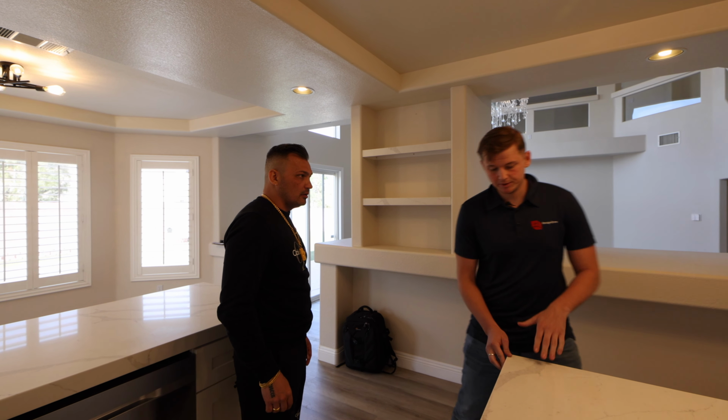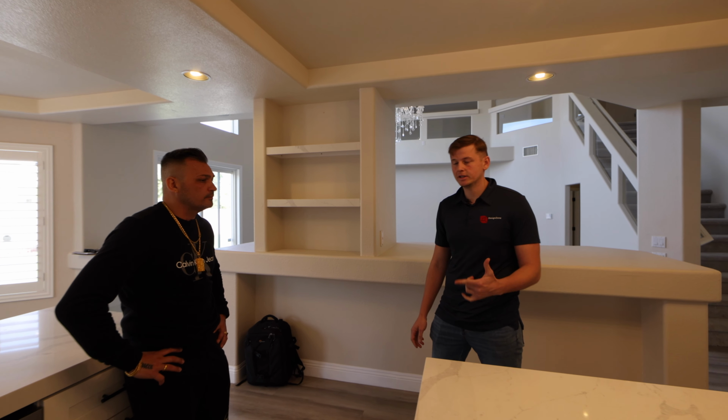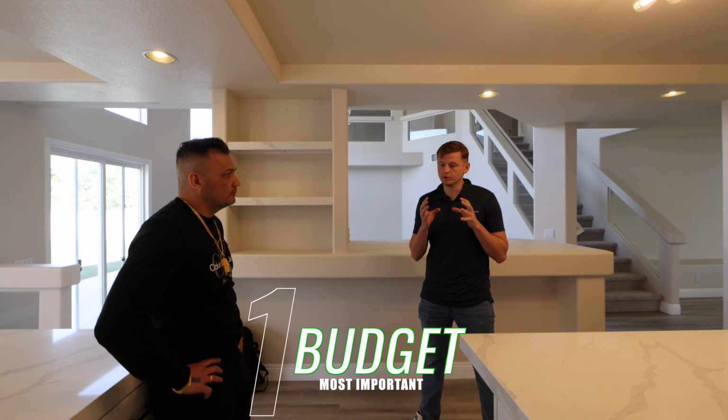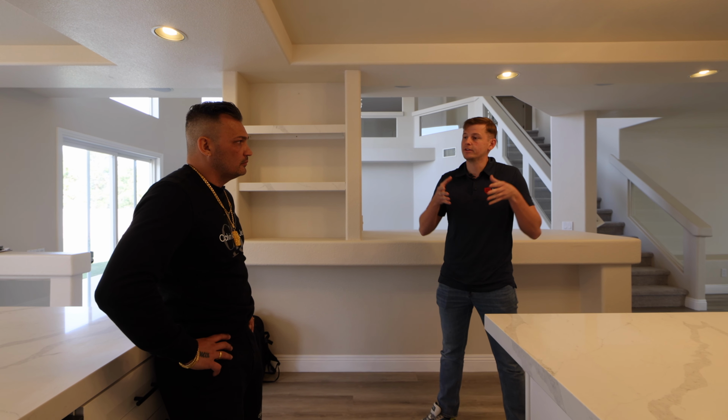So there's a couple of tips for people who are planning to remodel their properties. Number one tip is you need to have a budget in mind, because that's going to be your boundaries for your project. So we're going to stick to the budget, and we're going to make sure that we do everything that we can do within the budget.